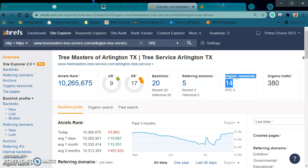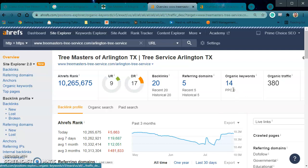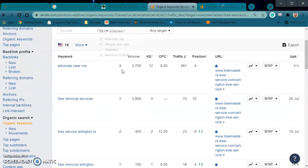But let's look at what are they ranking for? These numbers with these backlinks and everything, to get them this traffic, what kind of words are they using as their keywords? So when we pop in here, here's what we're going to see. We're going to see the volume, 3,700. We're going to see their position, right? I don't like words like this, arborist near me.